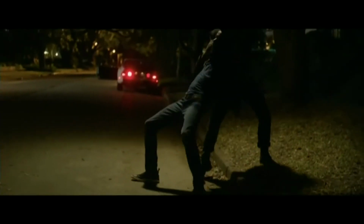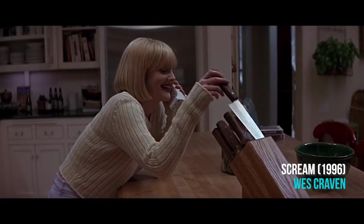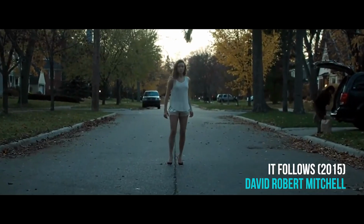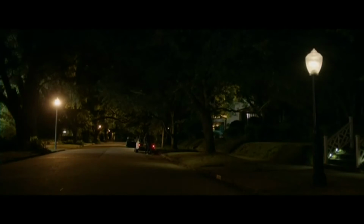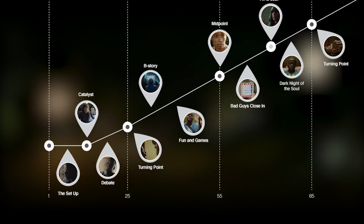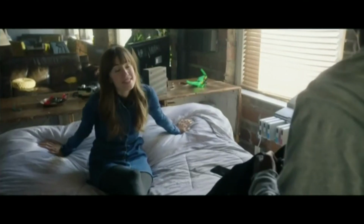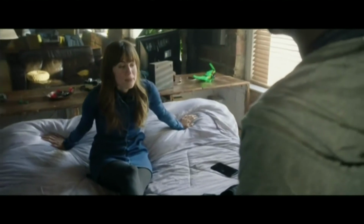Get Out begins in the same manner as countless other horror films, including A Nightmare on Elm Street, Scream, and It Follows. It's an engaging and terrifying prologue that hints at the presence of a monster and establishes a mystery. After this prologue, the setup unfolds as the audience is introduced to Chris Washington, Daniel Kaluuya, a successful African-American photographer who's in a loving relationship with his white girlfriend, Rose Armitage, Alison Williams.